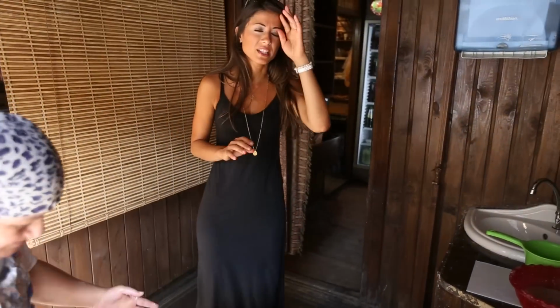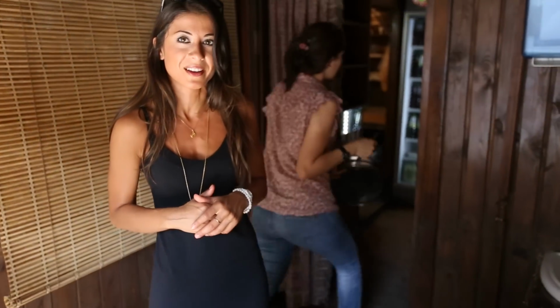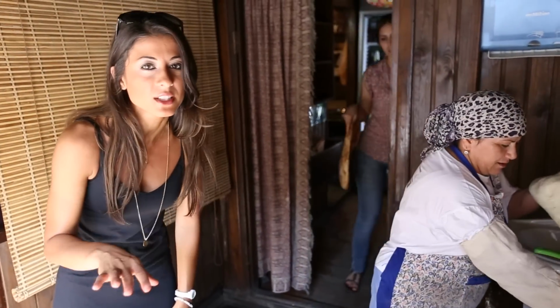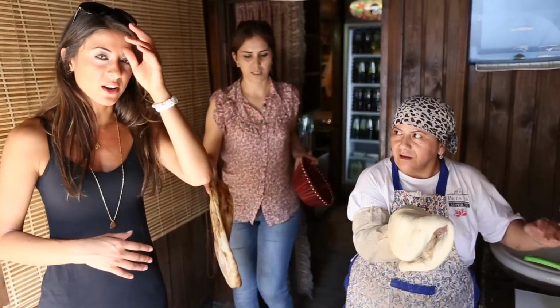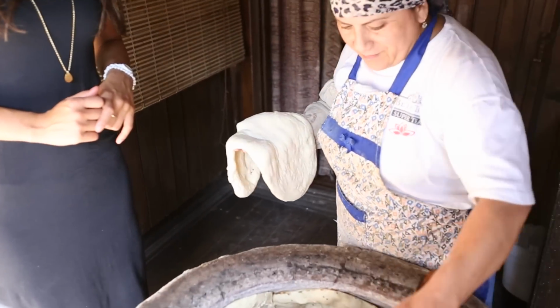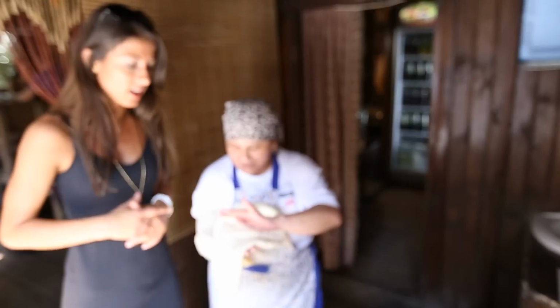It's a very simple recipe. It's wheat, salt, water, and I think she said something else. And then you just put it there, yeah? So it takes about 10 minutes for it to cook inside of this clay oven. And then this is the final bread that comes out. Oh, she's just warming it up inside.